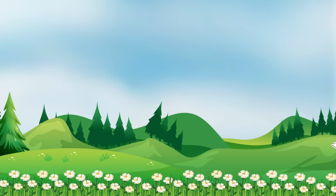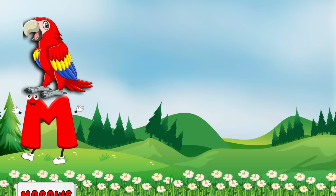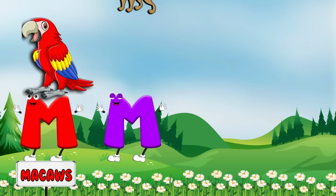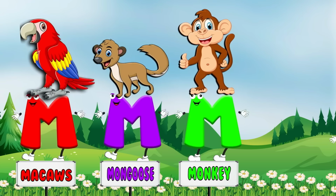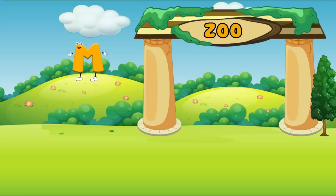So we did four animals with the letter M and they are... Macaws. Mongoose. Monkey. Moose.